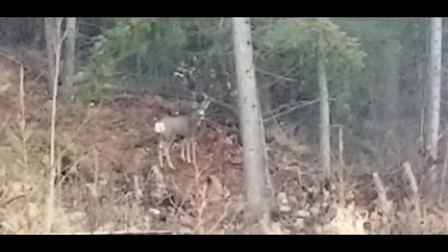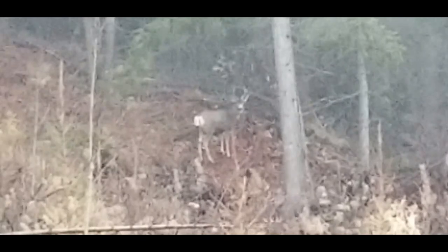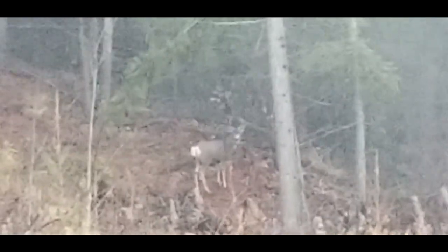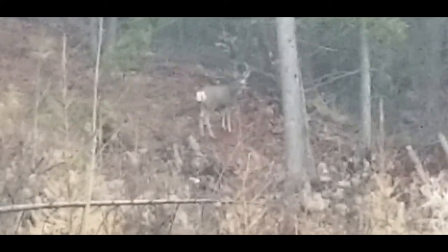There's a 2x3 standing right there looking at me. It's got kind of a narrow rack, but if that was a 4-point, he's standing broadside at 50 yards, I could smoke it pretty easy from here. But we're getting closer. Got three on one side. This is a really cool location.